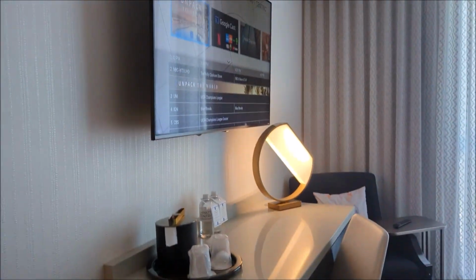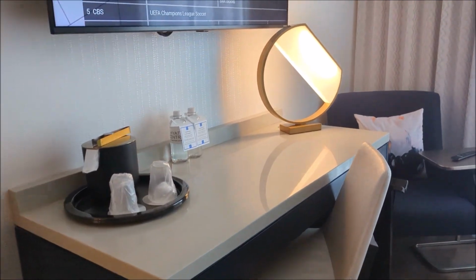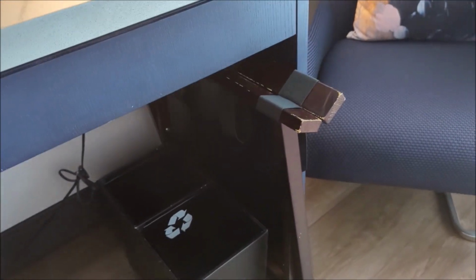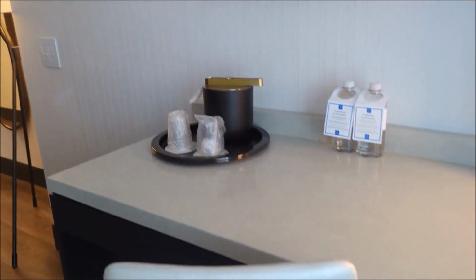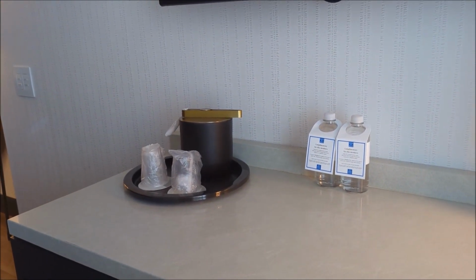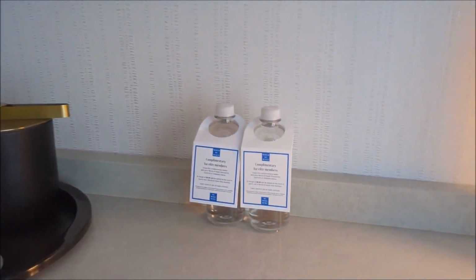And then you also, of course, have the ubiquitous television, as well as a desk and a really cool looking light. I actually really like this. There is also down here your luggage rack so you can unpack your suitcase, as well as garbage and recycling. That is part of the desk here. You do also have cups and an ice bucket, so if you need to chill some beverages, you can do so. Just go down the hall to the ice machine.